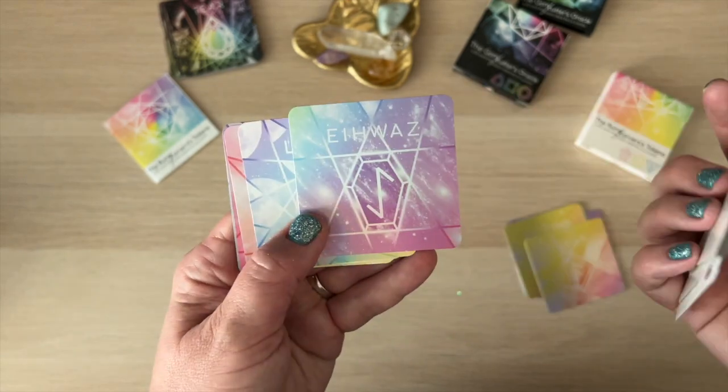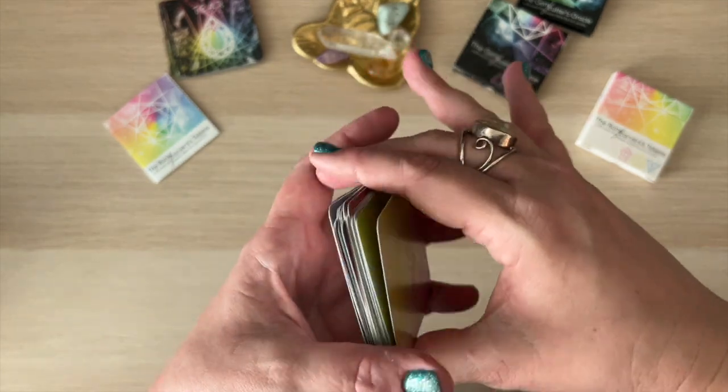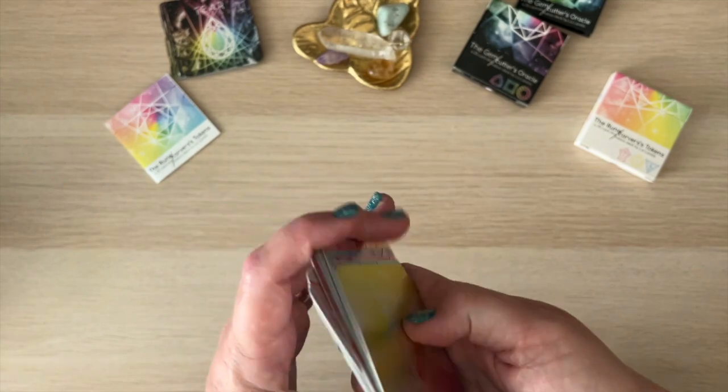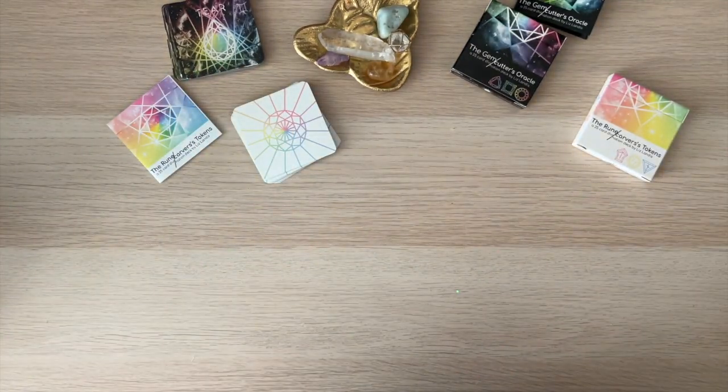So these are really fun. I like the fact that you can use these in layers, these cards, and especially if you're doing layered readings. Definitely keepers.